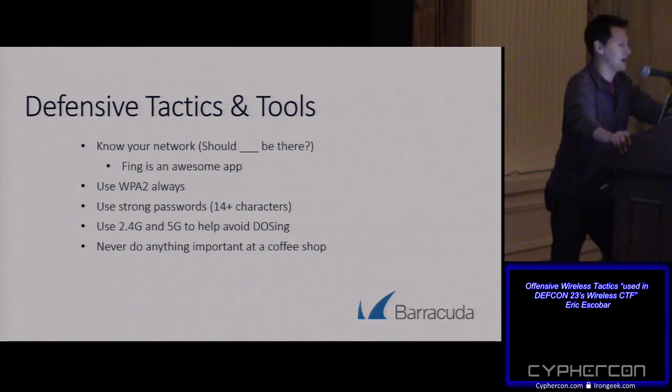And use strong passwords. I know I'm probably preaching to the choir here, and it's probably other users that aren't using strong passwords, but use something that's like 14 plus characters. Don't use your address. Don't use your phone number. I can't tell you how many passwords I've broken where people have their password as their pet, their date of birth, some combination of all those things.